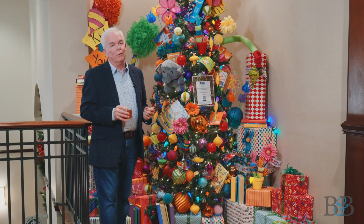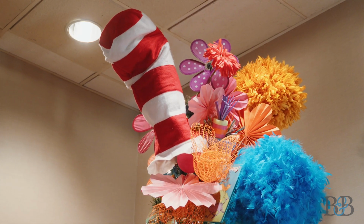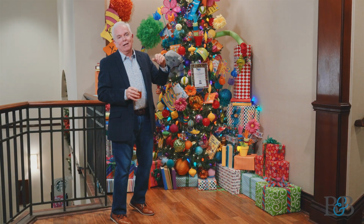The Dr. Seuss tree really wouldn't be complete without the Cat in the Hat hat. And so we have a kind of supersized version of that on the top as well, just as kind of another nod to this man and his stories.